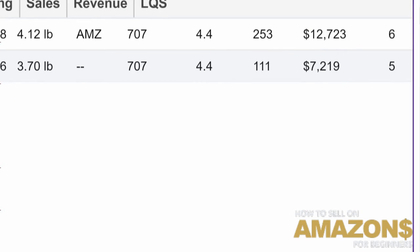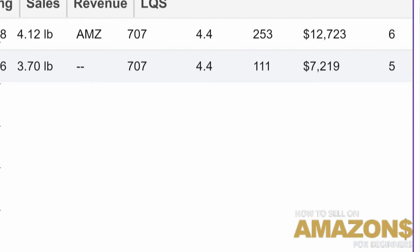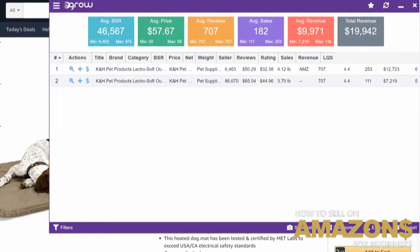12,000 US in revenue, 12,000 in US revenue, right? And this is doing roughly 253 sales a month. And it's basically an electric blanket for pets, all right?